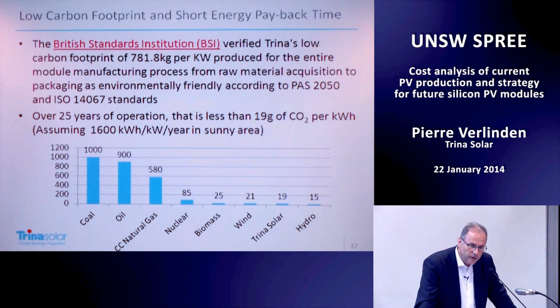Also, the carbon footprint has been verified by the British Standard Institution. And if you look at the graph below, you see the comparison of Trina solar panel compared to coal, representing roughly about 1,000 grams of CO2 per kilowatt hour, 900 grams of CO2 per kilowatt hour for oil, 580 for gas, 85 for nuclear, 19 for PV. Okay, so it's a major impact on the environment compared to the other sources of energy. It's very important to keep that in mind.